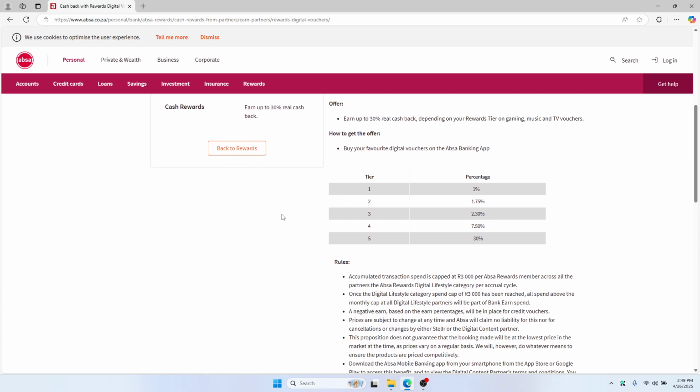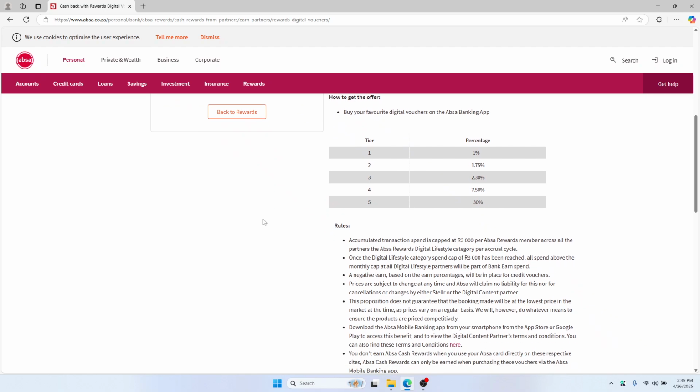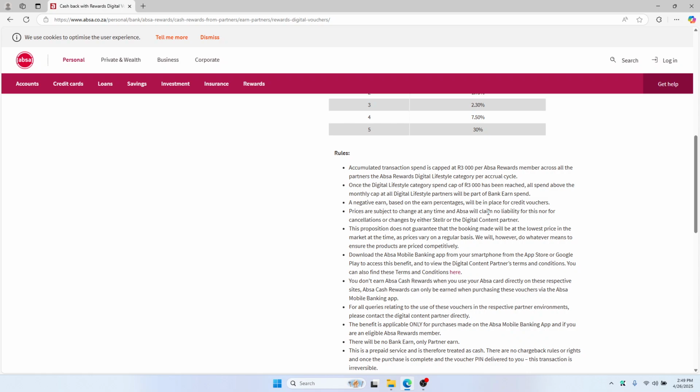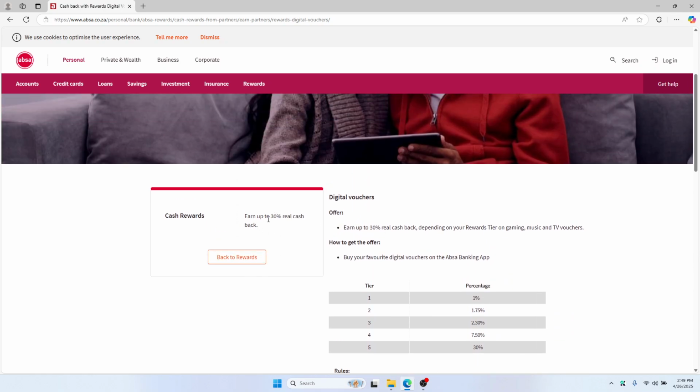First, open the Absa mobile banking app on your phone. If you don't have it, download it from the App Store and Google Play. Once you're logged in, tap on the reward section and you can get up to 30% real cashback. The reward section is where you can access all the digital vouchers and cashback offers.